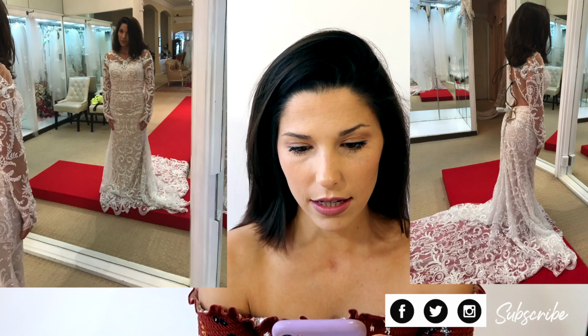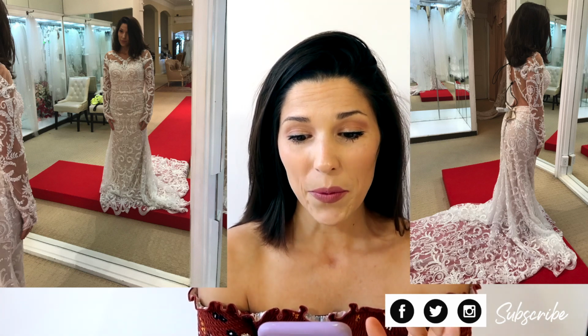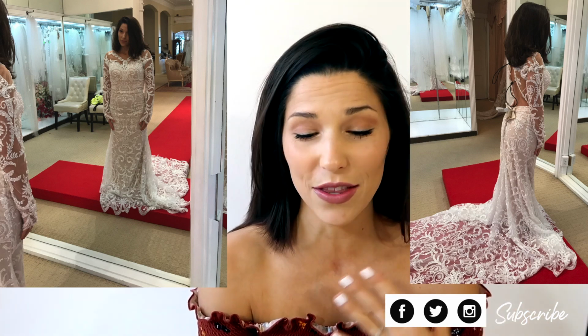Next dress is this one. Okay, this was a lot to take on, you guys. As you can see, there's just a lot going on in the front.